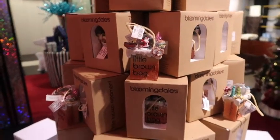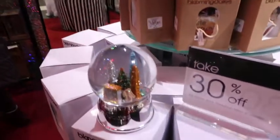Nice coffee? And people watching with an IKEA. These decorations are so cute.